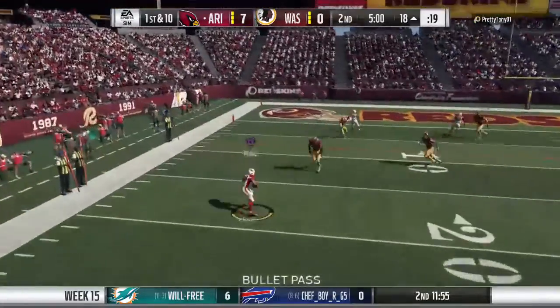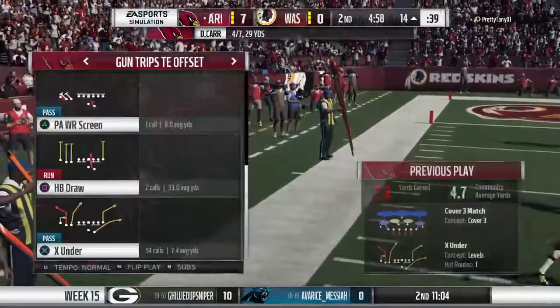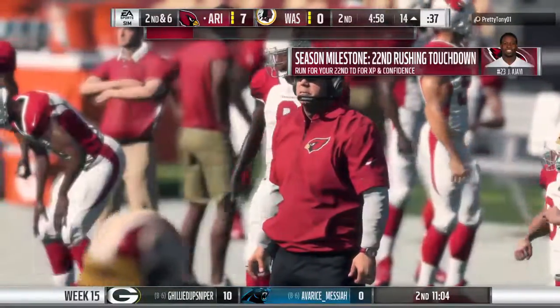Carr now on 1st down. Bringing it in, Jackson left side. That throw good for 4. It's 2nd down.